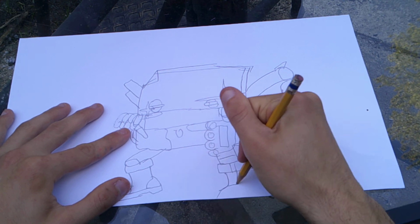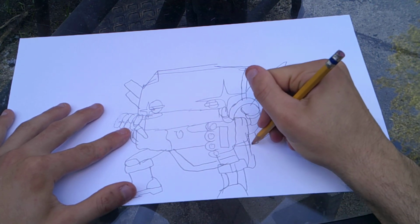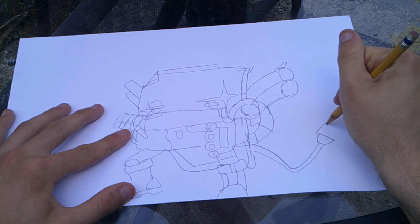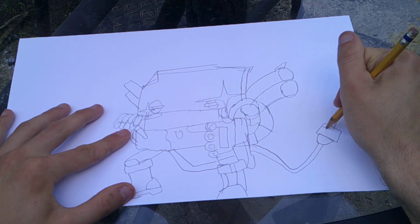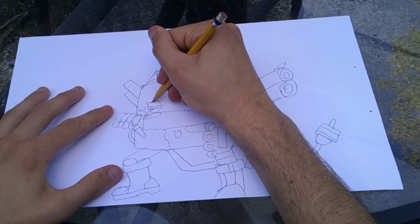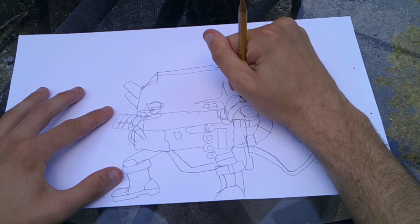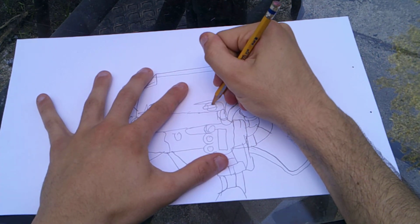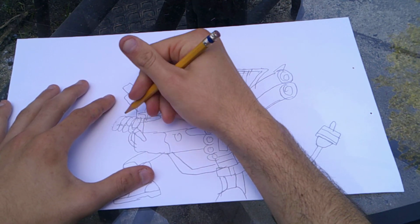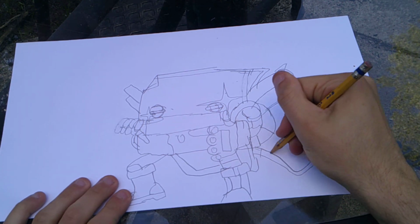Okay, then, almost done here. Here's the plug. There we are. That is how you draw Kabemon.